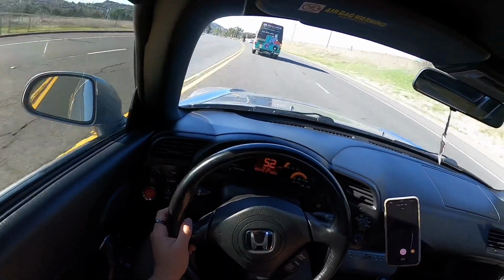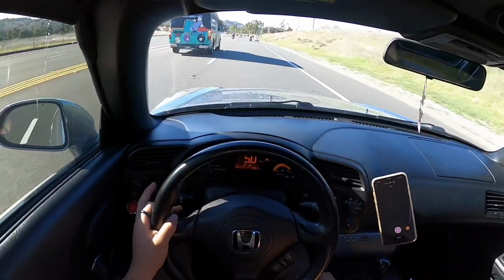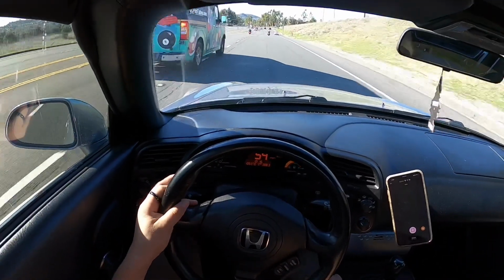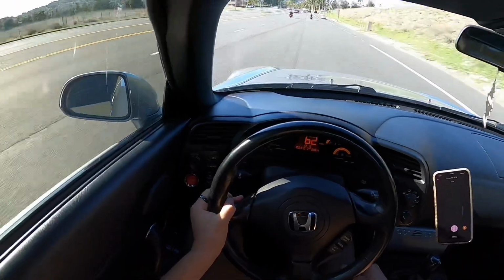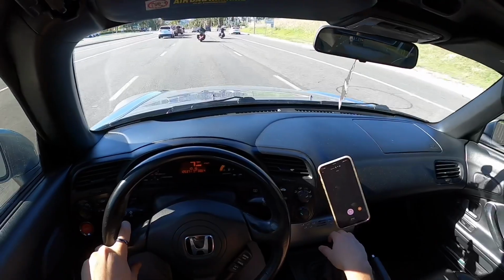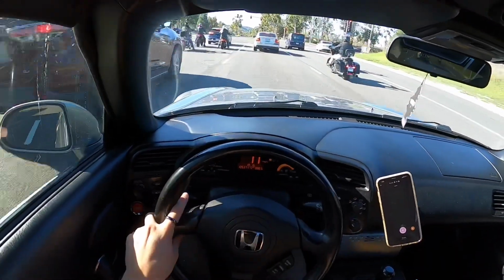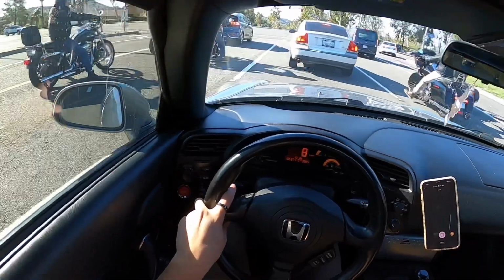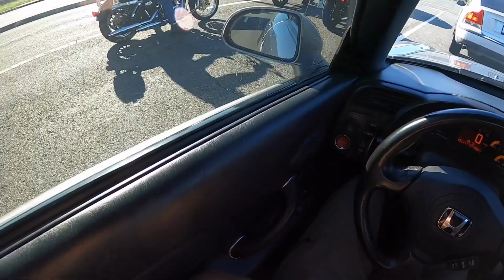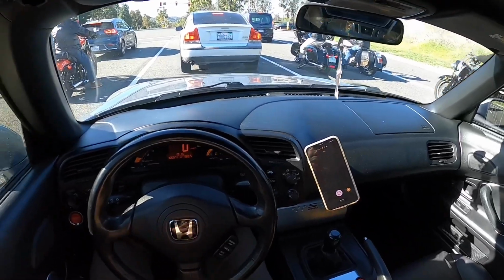I want to talk about handling this car. This thing handles like a dream. I'm always zipping in and out of... Whoa. Come on, bro. I'm always zipping in, just like that. And very agile. I could turn at the blink of an eye. I could zip through highway traffic. This thing is pretty much a go-kart on steroids. I love that about it.